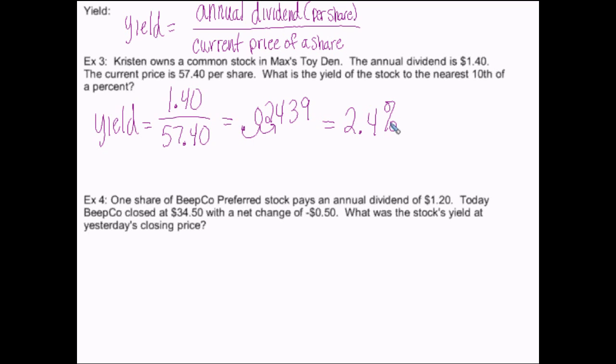Okay, 1 share of BeepCo. They're the people that bleep out the bad words on TV. BeepCo. Just kidding. Okay, it pays an annual dividend of $1.20. It closed today at $34.50 with a net change of negative 50 cents. So that means yesterday it was 50 cents more than it was today. So we wanted to figure out what was the yield at yesterday's closing price. So first I have to figure out what is yesterday's price. It went down 50 cents, so I have to add 50 cents to it. If it had gone up 50 cents, I would have subtracted 50 cents. So to figure out yesterday, you always do the opposite of that change. So yesterday it was $35.